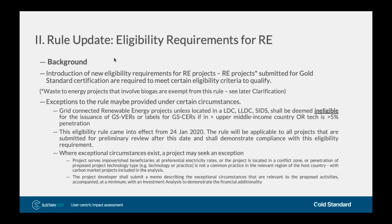So to note that there are exceptional circumstances, and these will be approved on a case-by-case basis by Gold Standard, not SustainCERT. So that involves publishing a memo, and in effect, if there's an approval, there will be a document somewhere that either ourselves or yourselves will be looking for in the review if you need that. If a project is not in an LDC, LLDC, or SIDS, there needs to be one of these exceptions, otherwise it's ineligible.